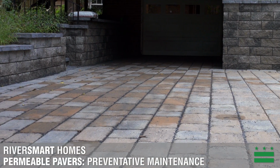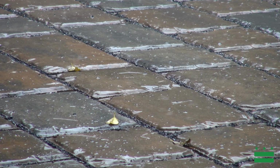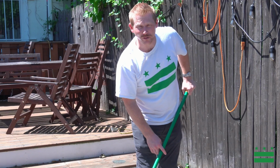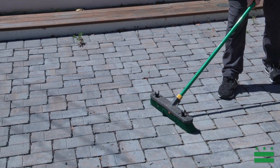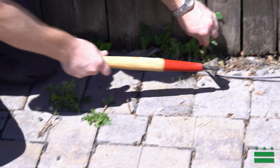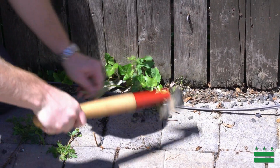Permeable pavers can become clogged with sediment and organic matter over time, slowing the rate at which water drains through the system. To avoid clogging, regularly use a broom to remove debris, trash, or leaves from your paver system. If you see any weeds growing in your system, use your hand or garden fork to remove them before they spread throughout your system.